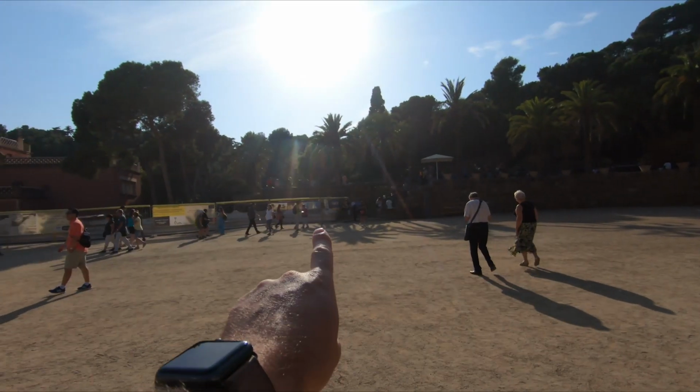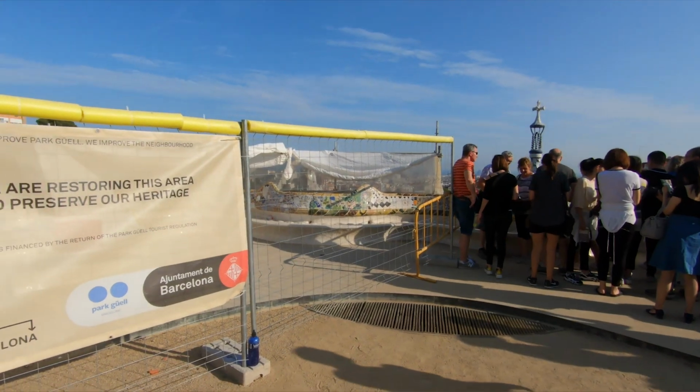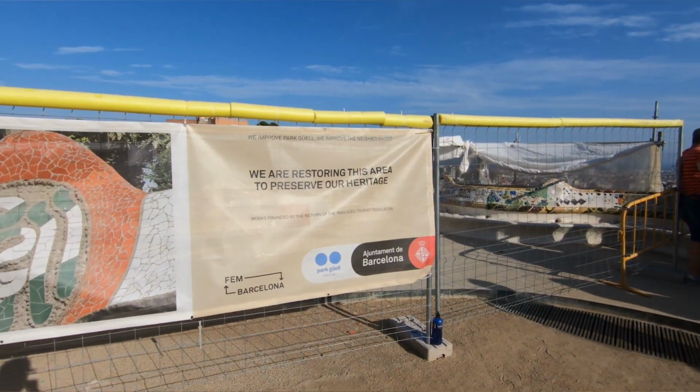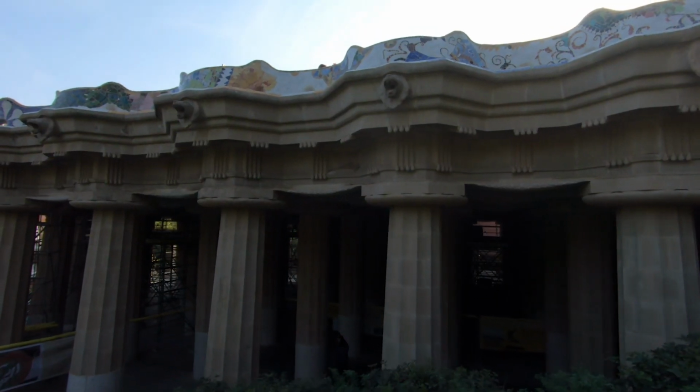It is a nice view from up here, but it's slightly disappointing just because of all the construction going on. They've literally got fences up around the whole seating area around the outside. As you can see right here, the only viewing point is here, and then they've blocked it all off. Disappointing when you pay full price and you can only see some of it. Anyway, these gardens look a bit nice, so we're going to go for a walk down into the garden.